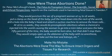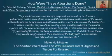And this comes from Dr. Peter McCullough's book, The Fetus as Transplant Donor: the scientific, social, and ethical perspectives, which reports on the methods used in harvesting fetal tissue in Sweden. Sweden was where the abortions were done, and then the tissue and cells were utilized by United States vaccine manufacturers. They would puncture the sac of a pregnant woman at 14 to 16 weeks, put a clamp on the head of the baby, pull the head down into the neck of the womb, drill a hole into the baby's head, and attach a suction machine to remove the brain cells.